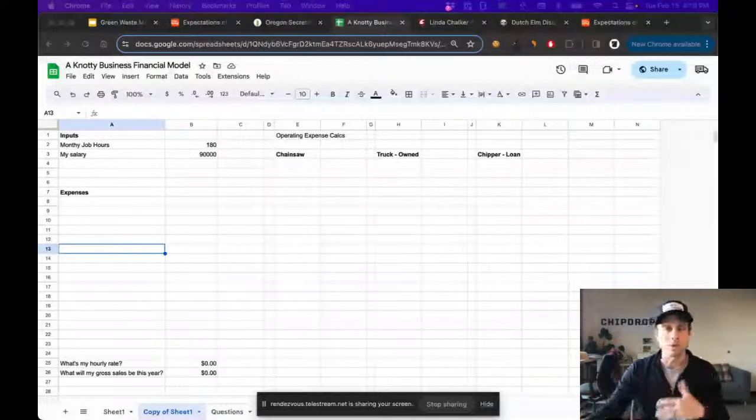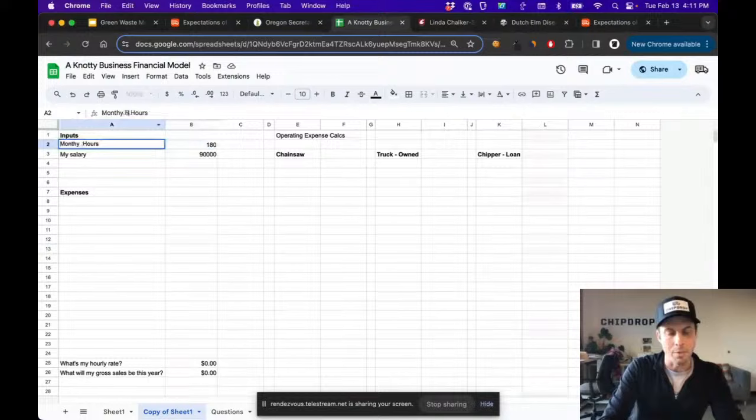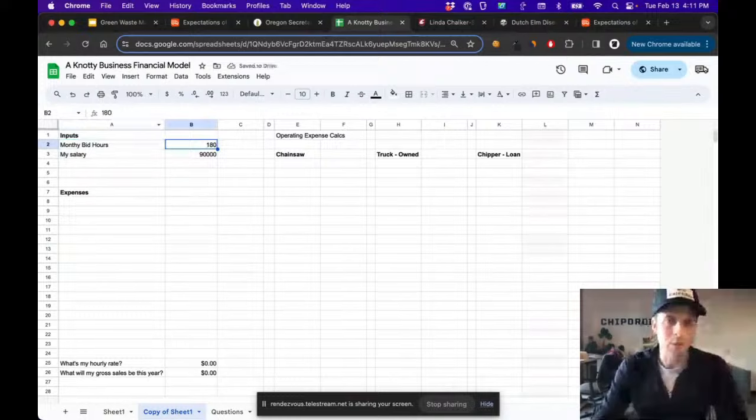So to kick us off, there's going to be a couple of inputs here. And one of them is how many job hours, or bid hours, I really should say bid hours, because we want to correlate this to how much work we're bidding and getting paid for. So how many hours are we planning to do in a month? You can just start with a number.